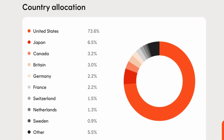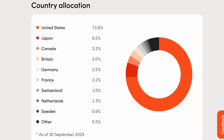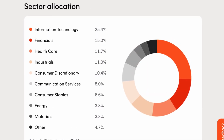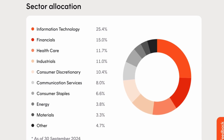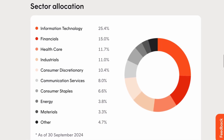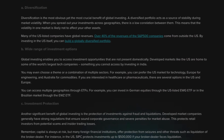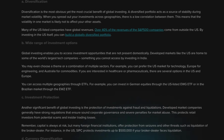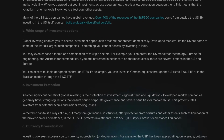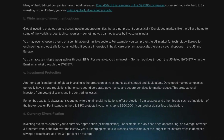Since BGBL tracks the developed international markets, it has a large allocation in information technology companies at 25%, followed by financials at 15% and healthcare at 12%. Real estate, utilities and materials make up the smallest percentage of the fund, under 4% each. The benefit of investing in international shares is their broad diversification across multiple industries and foreign currencies. The primary focus and returns from international shares come from capital gains, whilst providing some dividend income.